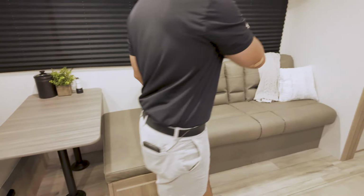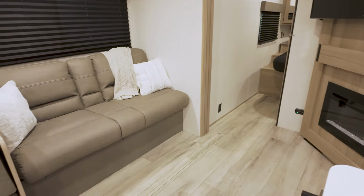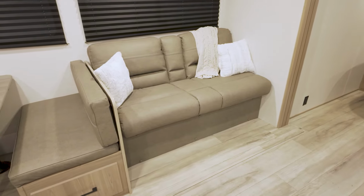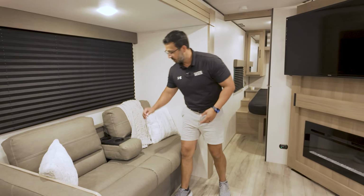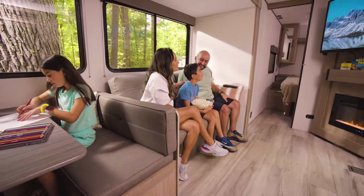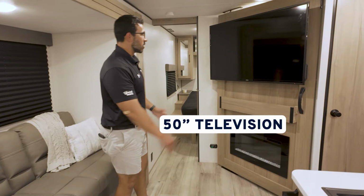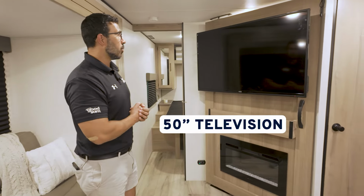Flush floor slide, you will see that you don't have any carpet in here either. And then you get the jackknife style sofa with your flip down center console. So that way if you kind of want to get that theater seating feel, you get a little more of that with the cup holders kind of built for 2, flip it up, and then maybe have a kiddo snuggle with you.